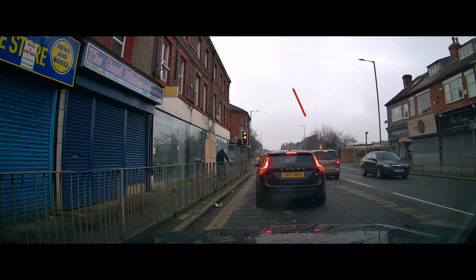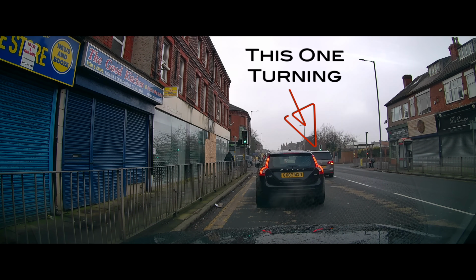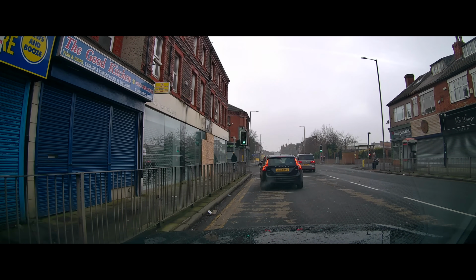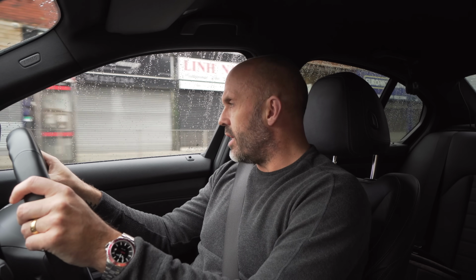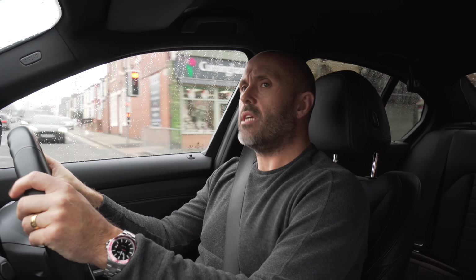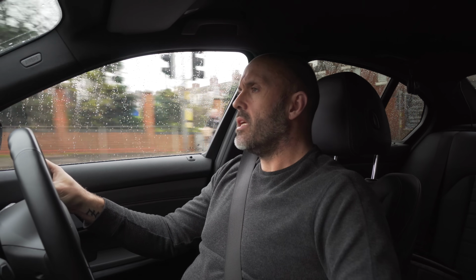Another one is just like we've got here. We've got a vehicle that, alright, is completing the turn, but when vehicles are turning right, you are allowed to undertake or pass them curbside.